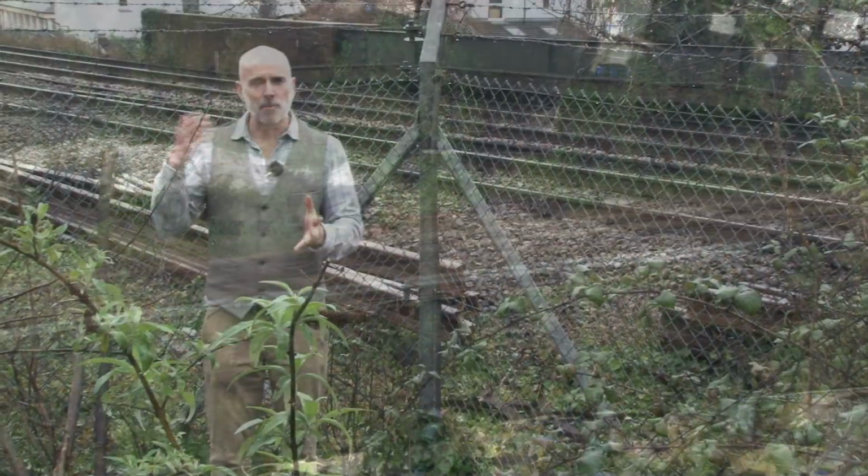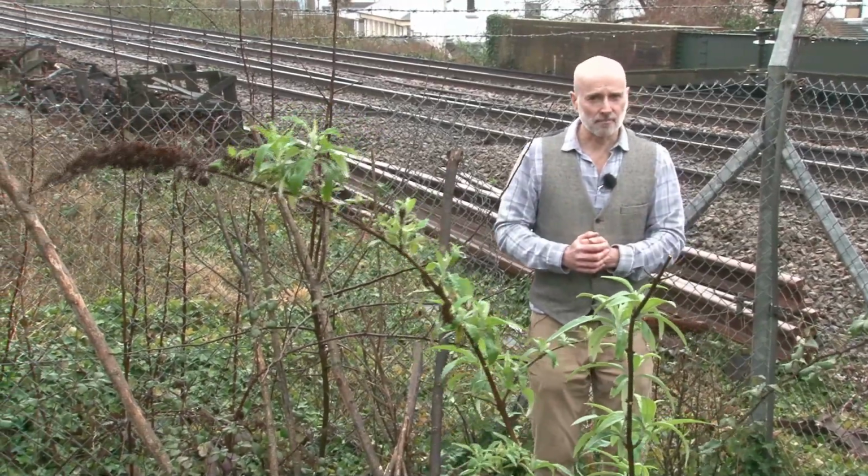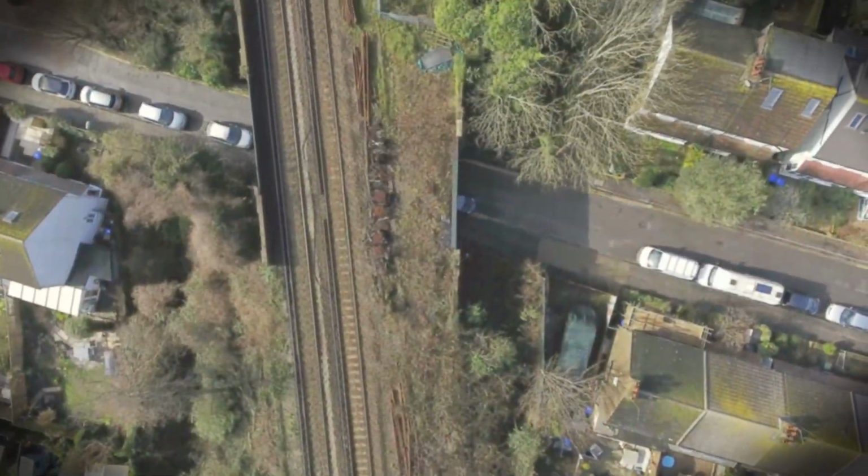You might also spot behind me some crates that have some chains in. These were used by the lifting equipment where the rails were removed, and again they were supposed to be collected, but they never were.